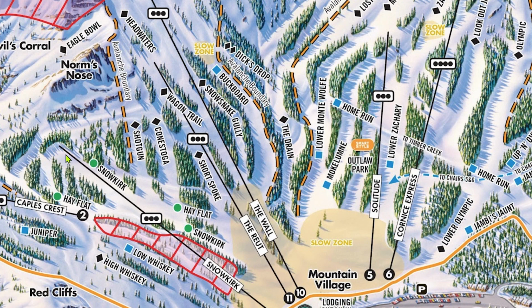Note that although the Caples Crest Traverse is the primary way to access Conestoga and Shotgun, you can take an unnamed traverse directly off Chair 11. Unlike the Caples Crest Traverse, this traverse does require some uphill sidestepping. With this traverse, you'll be able to access an upper section of both Conestoga and Shotgun that you cannot access via the Caples Crest Traverse. You can also access some of these lower cliff drops and straight lines at the bottom half of Norm's Nose. Note that at the bottom of all of these Chair 11 runs, you will be filtering quickly onto the flat beginner run Hay Flat, so be mindful of your speed.